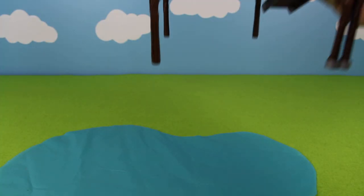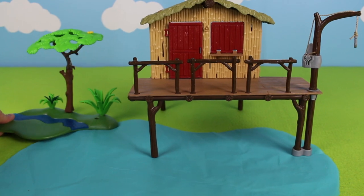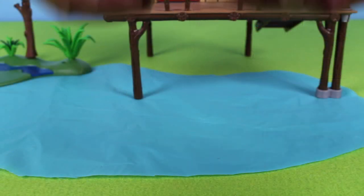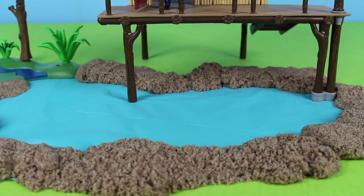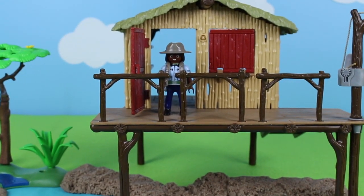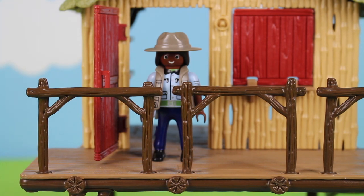Let's build a fun safari diorama. Here is our safari station. Here is a tree and river. The river is what feeds the water into the pond. Let's add some sand around the pond. Look, up in the station, there is a safari ranger. The safari ranger is waiting for all the animals to arrive.